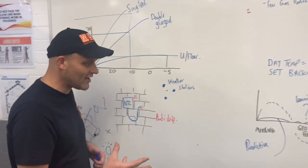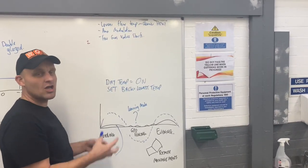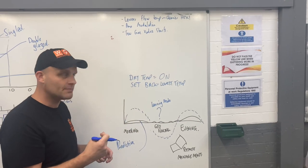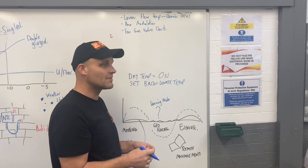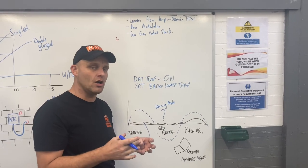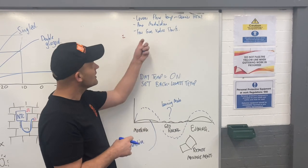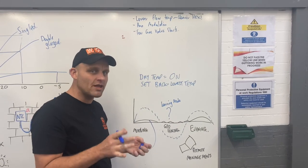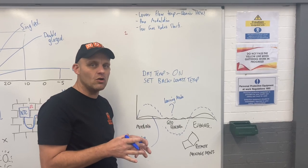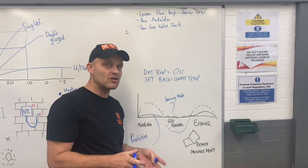So let's talk about more advantages of weather compensation. So for a start, you get a lower flow temperature. Remember, it's looking at the outside temperature to calculate the flow temperature. Pump modulation. The pump will work more efficiently, especially if you've got an ERP pulse width modulation pump as well. Fewer gas valve starts. We'll talk about that in a moment. The less the gas valve keeps igniting, the longer the durability of a gas valve. A gas valve can only handle 250,000 starts.